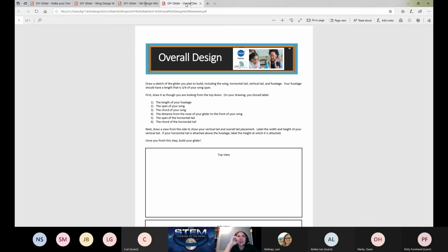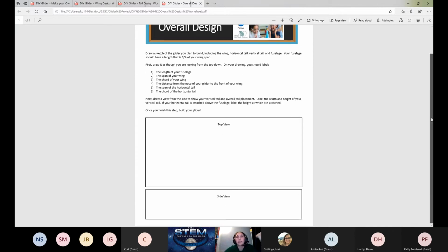And then the last one, so once you kind of know the size of your wing and your tail, the next step is really just to put it all together. So I've given instructions for how to make a couple of really common views, the top view and the side view, and then which dimensions they might want to label on that drawing. It doesn't have to be done this way, but the idea is to help them sketch out what it will look like. What will it look like from the top, and then what will it look like from the side, and let them figure out, where do I want the wing? Where do I want the tail?